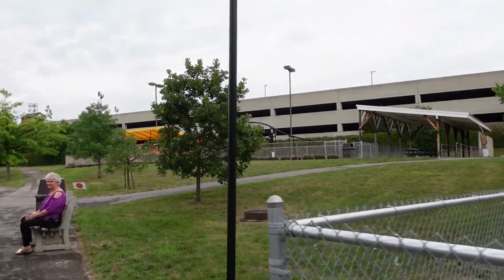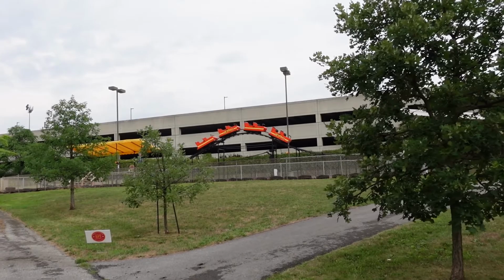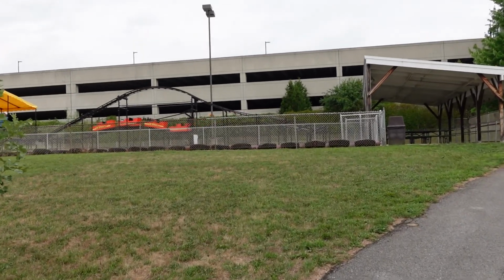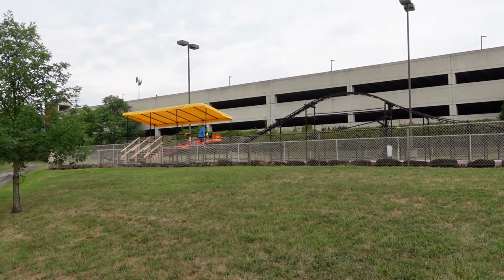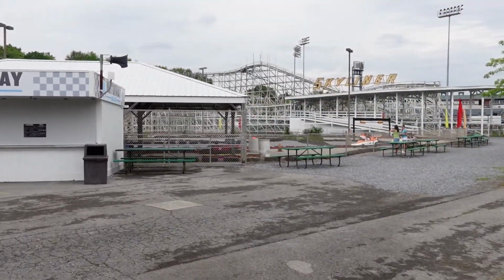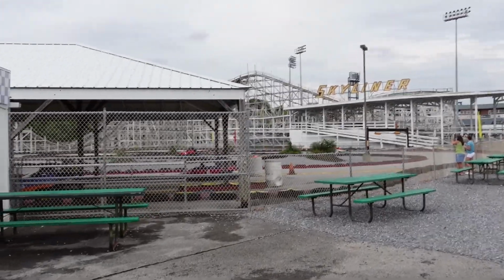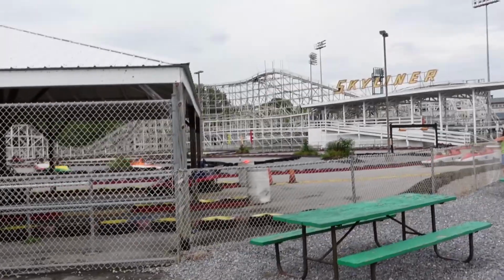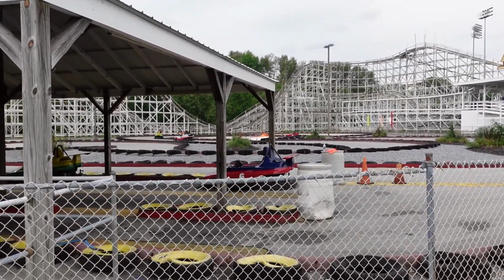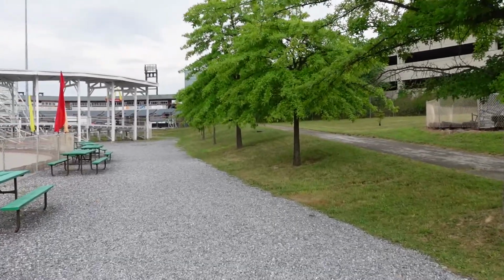As we keep walking over this way, though, they do have the Little Leaper, which is their kiddie coaster that's here. You can see it going up the hill there. Pretty cool. Over here to the left, they have the Motorway. So little go-kart action. If you guys like your go-karts, they look like they're pretty decent. Nothing too crazy, but not too slow by any means. So if you like that, you can have some fun doing that. And the last thing that they have over here in this section is the Skyliner, and that's it.